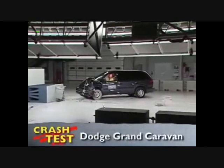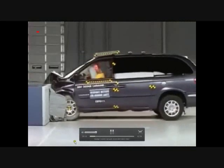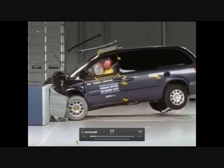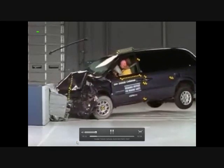That's the Insurance Institute for Highway Safety's front crash of the Dodge Grand Caravan. I'm Jeff Bartlett with Consumer Reports. Now let's look at this test in slow motion. The short front end folds like an accordion when it slams into the barrier. Leg and foot injuries are likely, and head damage is possible.